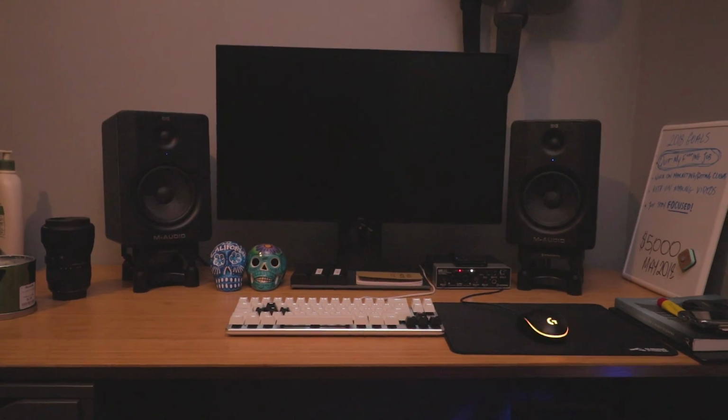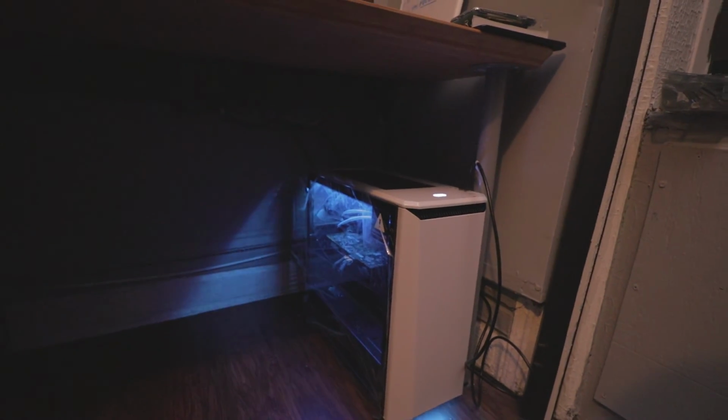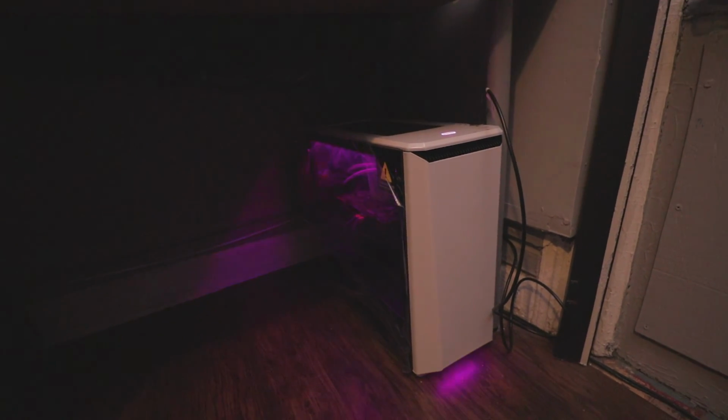Alright, so this is my setup. I'll start with the computer. This is the computer, which is a Windows computer, obviously, because Mac doesn't make beautiful computers like these. But yeah, it's custom built. I built this by myself. This is the second computer that I built. Let me show you guys.